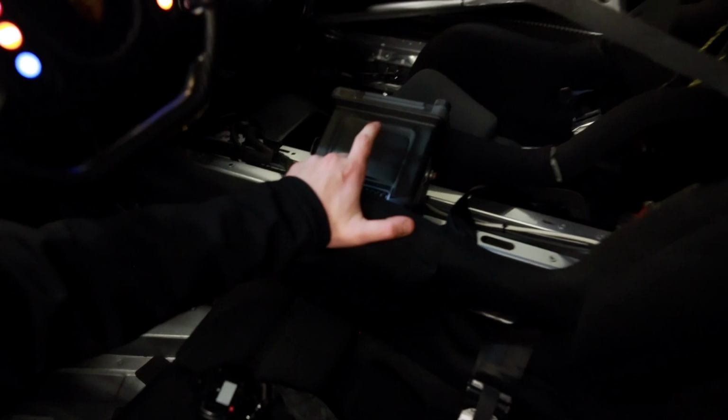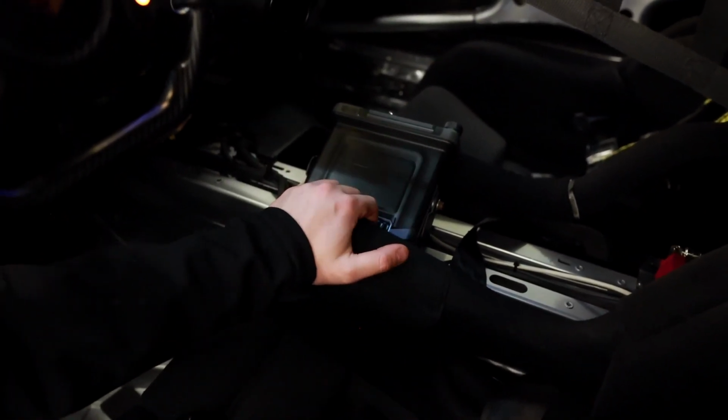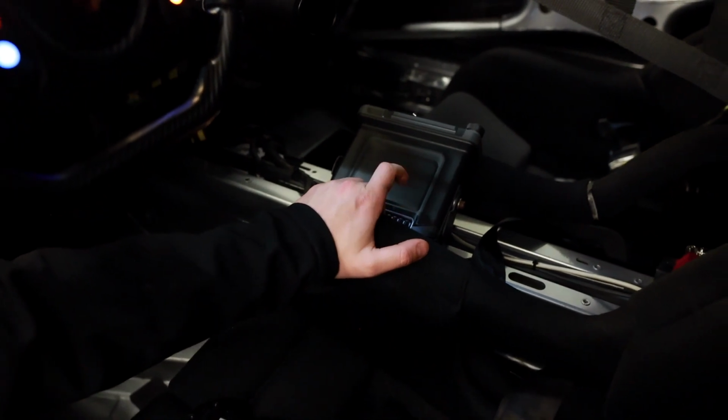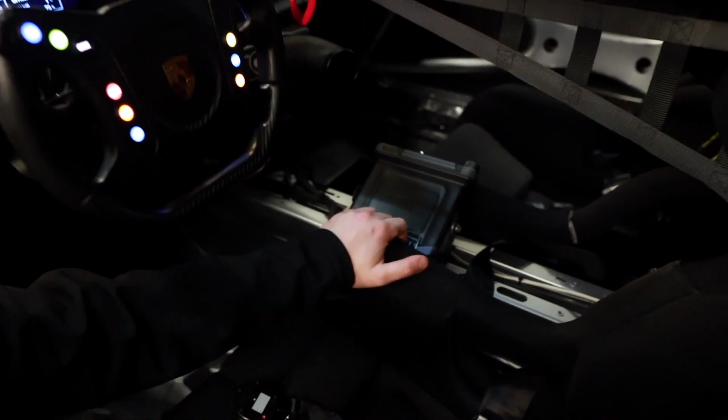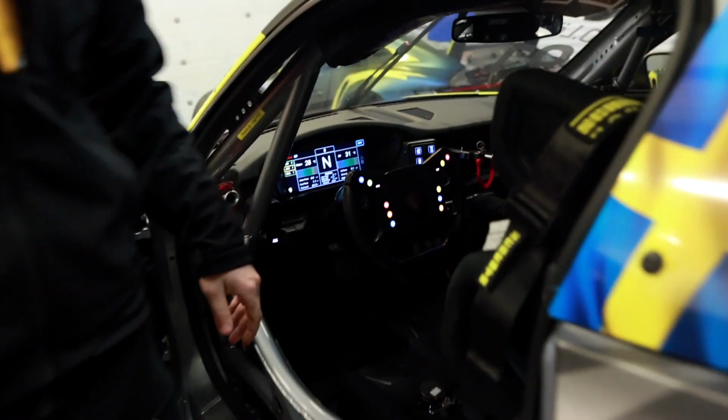Here we have also radio communication, so we can speak with the driver during the driving. If there is any situation on the track, we'll inform him, or all the kinds of information that he needs to know. Nice.